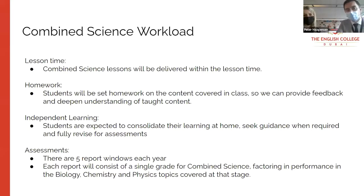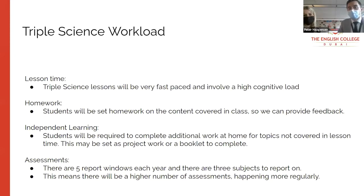If we then look at the triple science workload, triple science lessons are going to be very, very fast paced so that we can cover as much of that content as possible, which does mean there's going to be a very high cognitive load. We are going to be giving them lots and lots and lots of information in the lesson time.